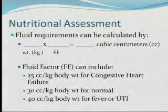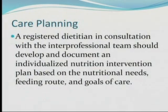Nutritional assessment for fluid, those can be calculated by, again, using the weight in kilograms times the fluid factor to equal the cc's required per day. The fluid factor can include like 25 cc's per kilogram body weight if the person has congestive heart failure, 30 cc's per kilogram body weight for a normal individual, and 40 cc's per kilogram body weight for someone with fever or UTI.